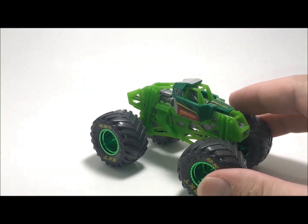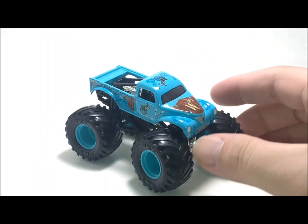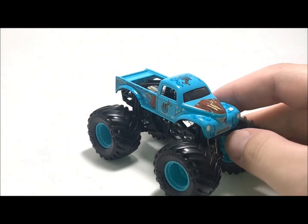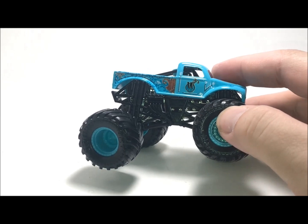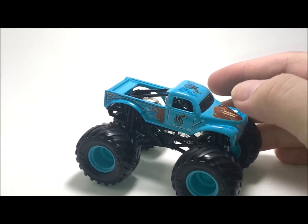And now it's time to crack that top 3. We're going to start things off with a truck that looks amazing, and they could have done a weird job with it, but they didn't, and that's none other than Whiplash. The reason why this truck cracks my top 3 is because they could have made it look odd.